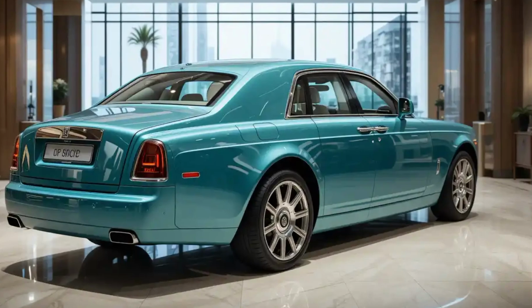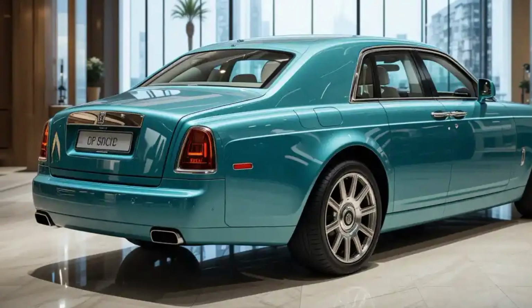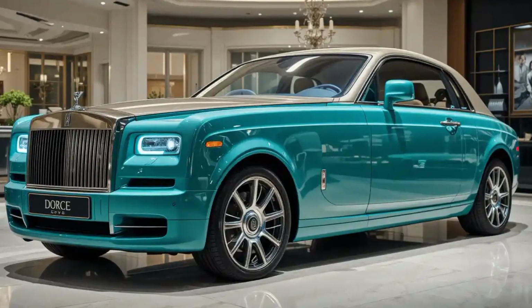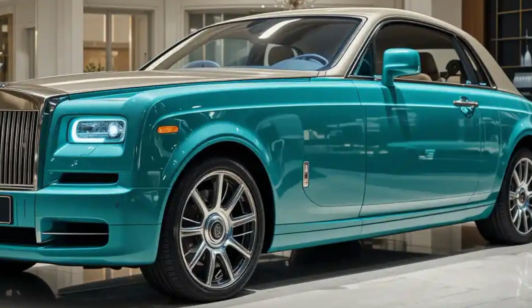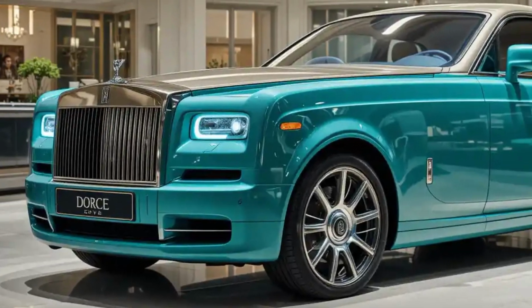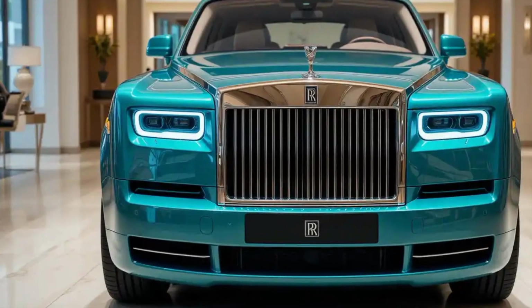Performance. Beneath the hood lies a 6.75-liter twin-turbocharged V12 engine, delivering 563 horsepower. Despite its size, the Phantom glides like a cloud, thanks to the advanced air suspension and satellite-aided transmission that reads the road ahead. It's power you don't hear, only feel.